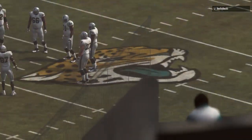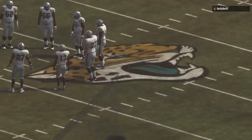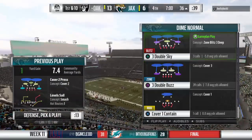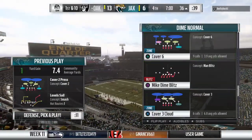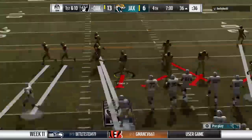Back now in Jacksonville. It's the Raiders with a lead and the football here as we get ready to start quarter number 4. So from the 36 now, 1st and 10.